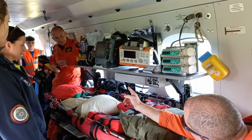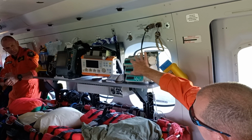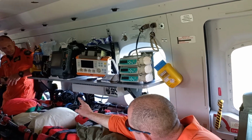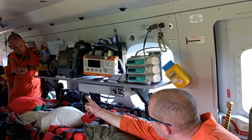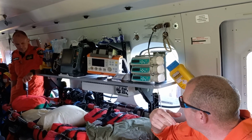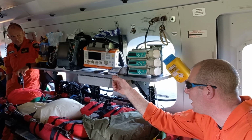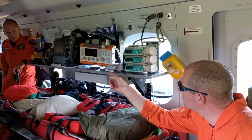And then just finally we have the Life Pack 15. Sorry, we carry a whole platter of stuff, but the 2 main ones is that we have a suction unit there, which is the blue and yellow machine. That's to suction any liquids or anything like that, vomit, blood or anything from the mouth. And then we have the Life Pack 15. And that's the exact same as what most of the ambulance service are using.